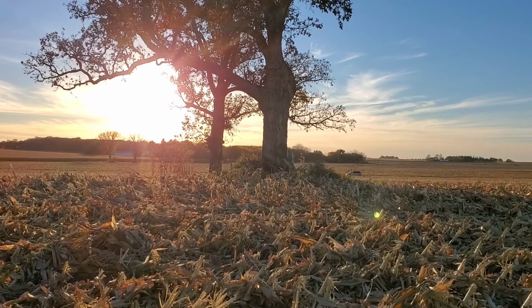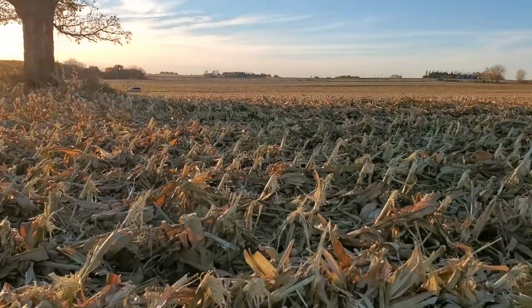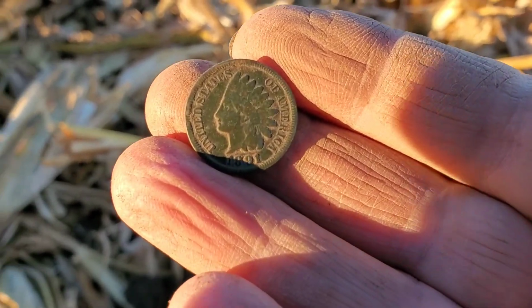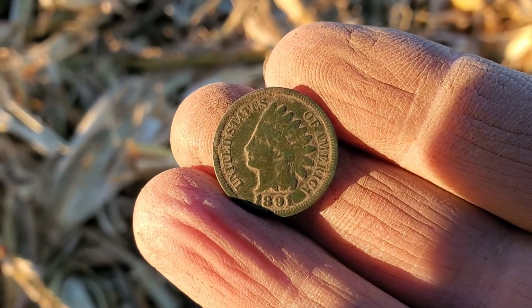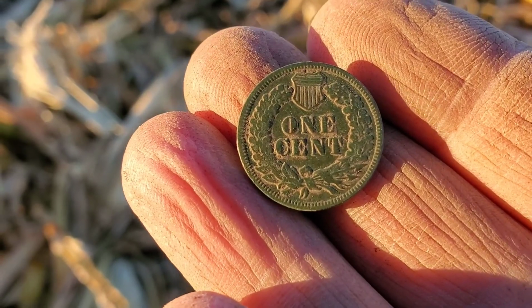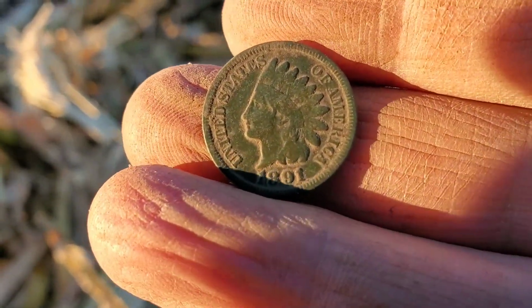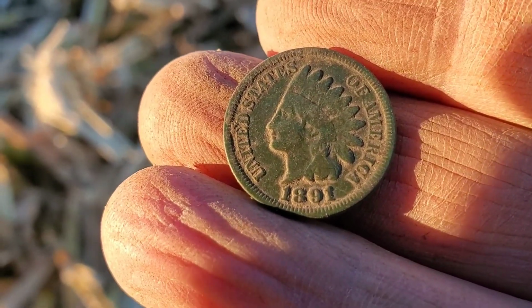I have made my way back up to the east side of where the home once stood, to where I found the Liberty Nickel yesterday. And I know it might be difficult to see here, but this is an Indian head cent. It is 1891, and it is in gorgeous shape. It is in really, really nice shape. I'll get some photos up here for you to see. Guess I should probably spend more time over here, being that today's two coins are from the 1800s.